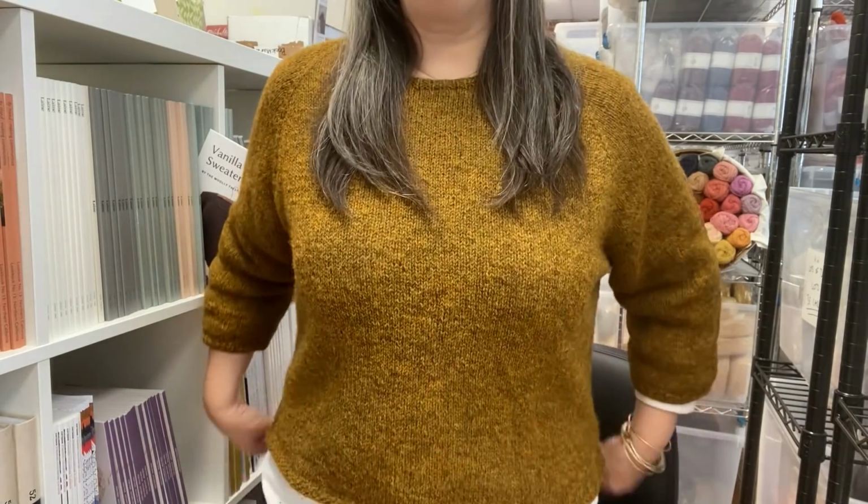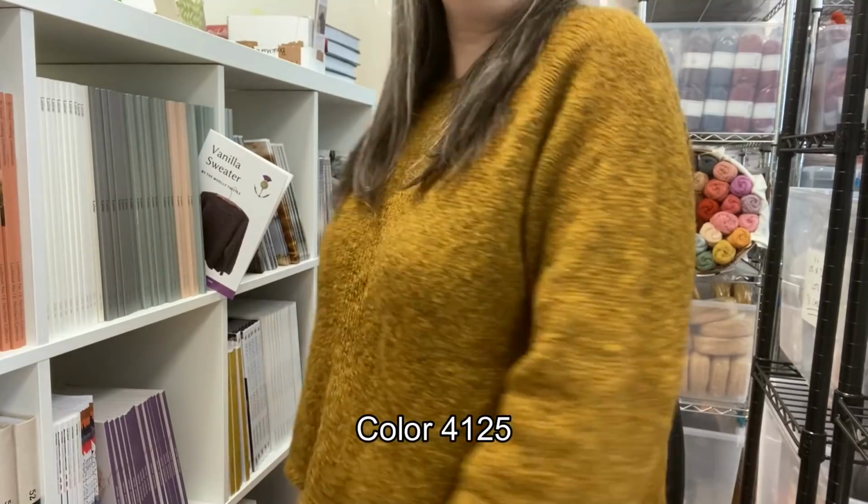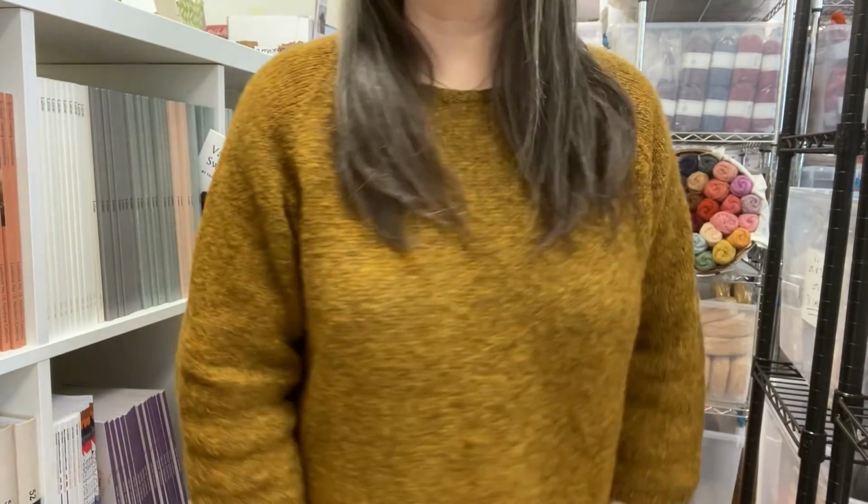So what am I wearing today? Well, I'm wearing a vanilla sweater. This is in color 4125. And I'm just loving that the temperatures are cooling down enough, because I'm a little tired of being overheated because I want to wear wool, and the morning starts out nice and cold, but then it gets really warm during the day, and then I suffer. So suffering for my art. But anyway, the weather is getting cooler, which is really, really nice. So yes, I'm enjoying this. It's good to have it on again. It's like an old friend coming out of my big woolly chest.